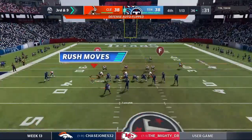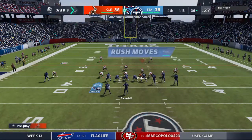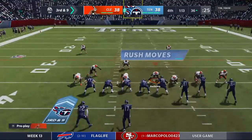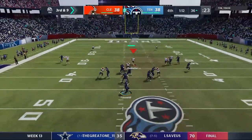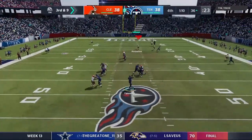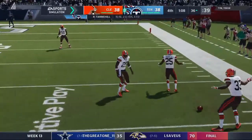So 3rd down now. They need the 27-yard line for a first. We want it. Come to my world. My 52, my 52. Go. Go. Tannehill now to throw. And the throw there going to be incomplete.